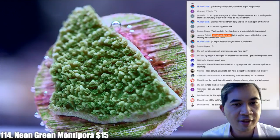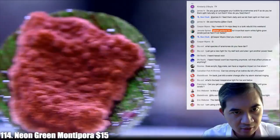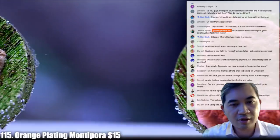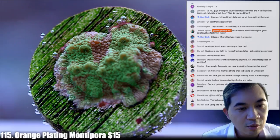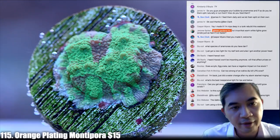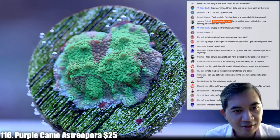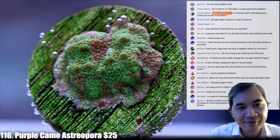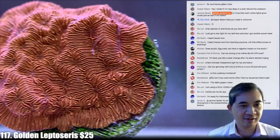Okay, then let's go to 115, which is an orange plating. The heck was I even showing? Okay, and then next up is, okay, so hold on. Here's where I screwed up. Right, sorry guys. Right around 116. Okay, so this is 116. This is the purple camo Astreopora. So confusing, guys. Sorry. All right. So 117 is a golden Leptoseris. There we go. Now I'm back on track. All right. So professional. Gotta love live.